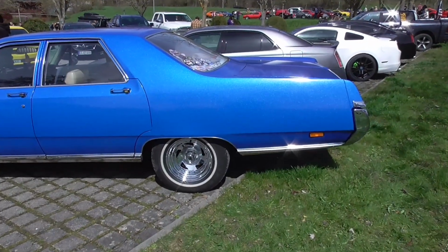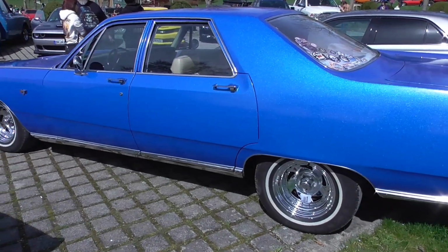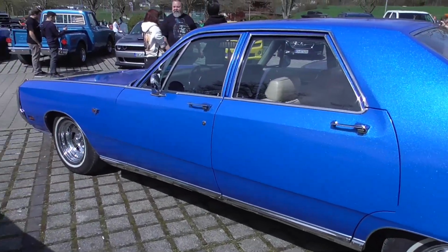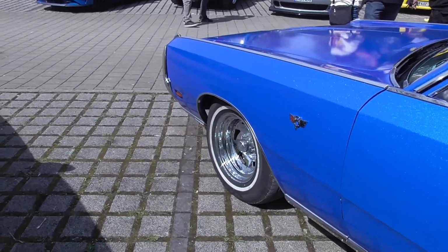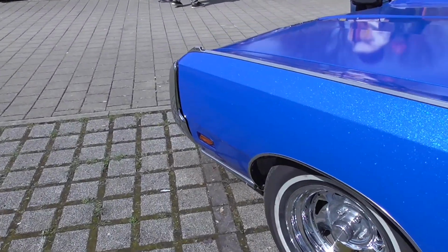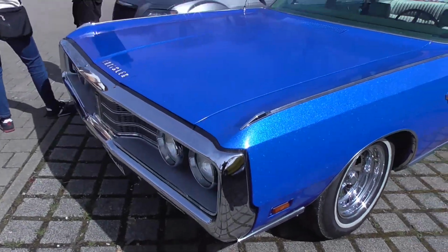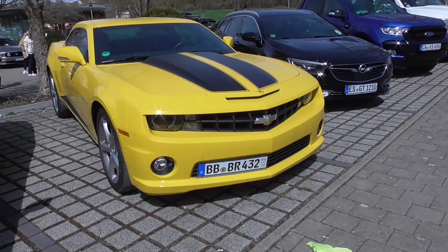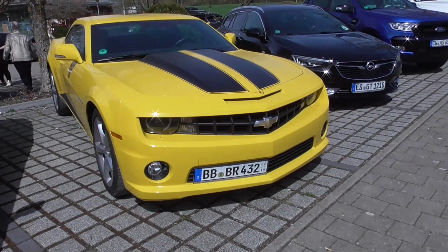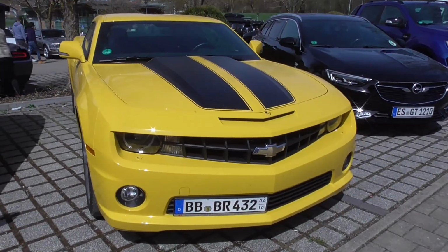Here's again the Chrysler that I don't know what it is. Perhaps Newport. I will figure it out. Just once again, Chevy Camaro, also known as Bumblebee. Absolutely loving this one.